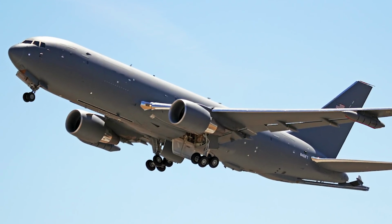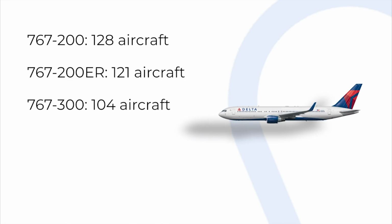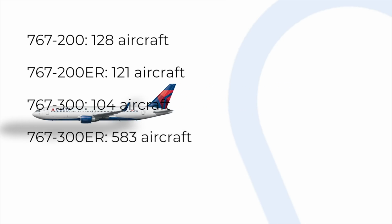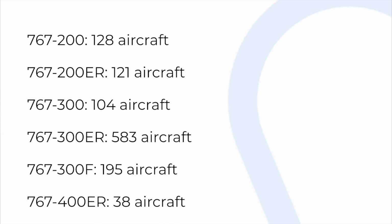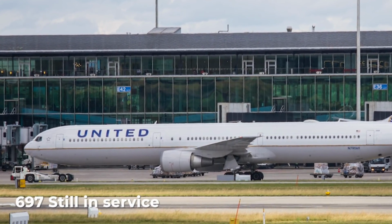Looking at the main variants, Boeing has delivered the following aircraft: 767-200, 128 aircraft; 767-200ER, 121 aircraft; 767-300, 104 aircraft; 767-300ER, 583 aircraft; 767-300F, 195 aircraft; and 767-400ER, 38 aircraft. As of July 2021, 697 of these remain in active use.